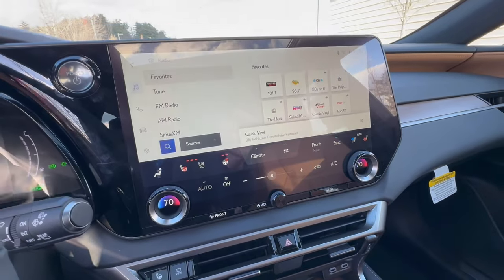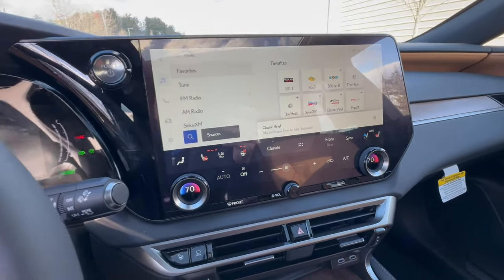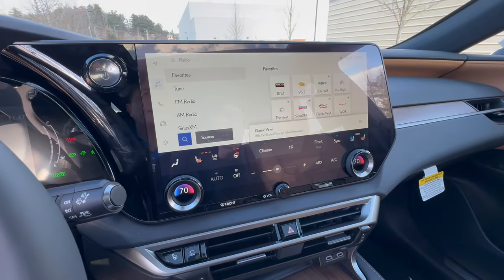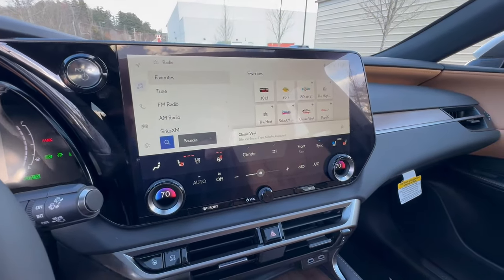And by the time this video goes online in a couple of days, I don't know, maybe it's not here, but if it is, I would jump on this vehicle because they are tough to find.